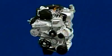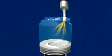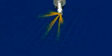The high-pressure injection valve, crucial for creating the ideal mixture formation. The latest generation of the multi-hole injector, with improved dynamics and more accurate volume control, ensures virtually perfect spray geometry while minimizing the injection time.